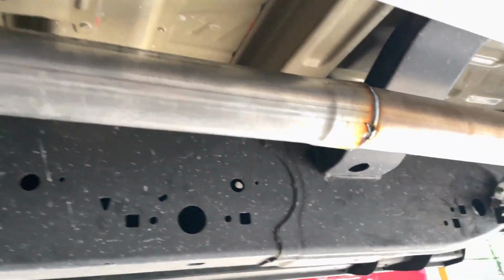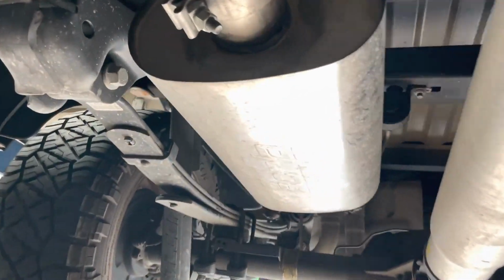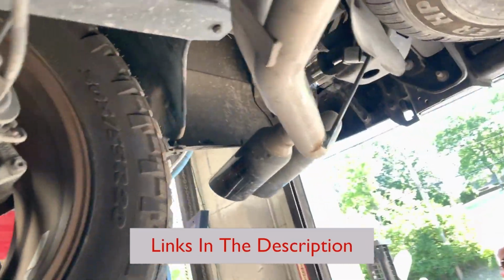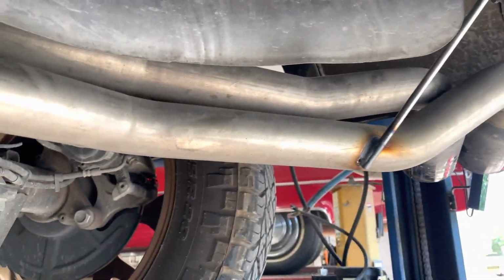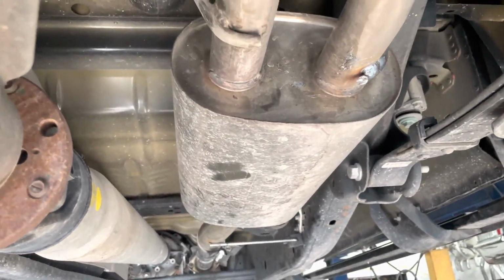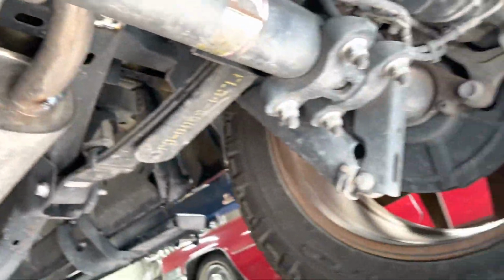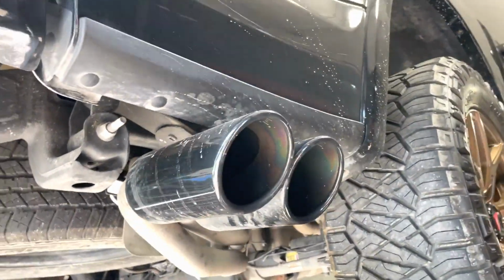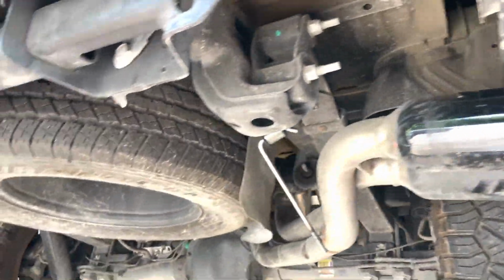We cut it out because it was way too quiet and left him the rest of the BORLA system, out one side right there, like that. It comes with 2-inch pipe, duals, 3-inch inlet, 2-inch outlet, or 2 1/4 actually, into 4-inch dual tips right there, as you guys can see.